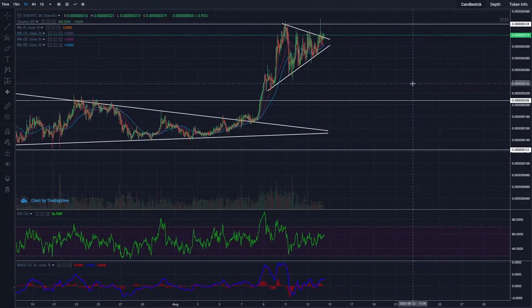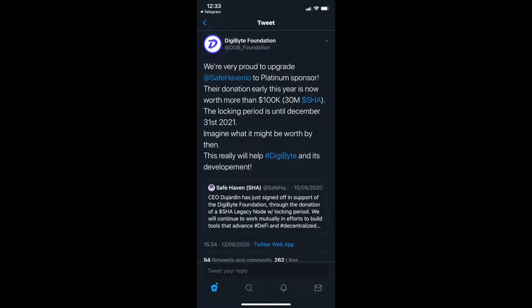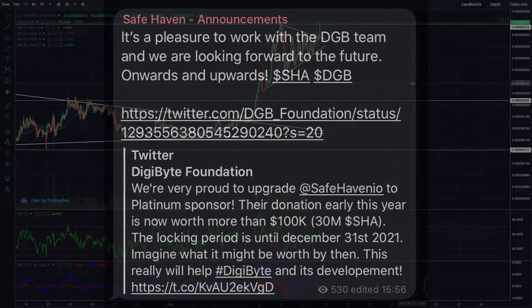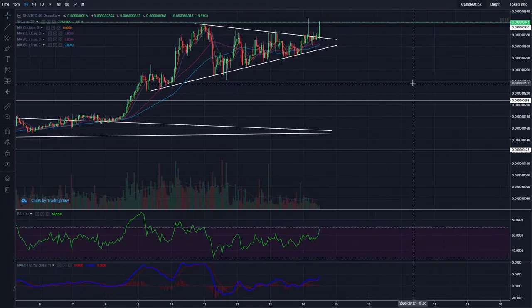All right, Safe Haven as well. One thing I didn't mention is that they have some news. They are working with the DigiByte team, and it's something to do with the nodes, I believe. Let's just have a look. It's just signed off in support of the DigiByte Foundation, the donation of a SHA legacy node. So they're obviously hosting nodes, and that's just a little bit of news. They're working with DigiByte. If you don't know about DigiByte, you need to check that out. DigiByte's quite a good one as well.